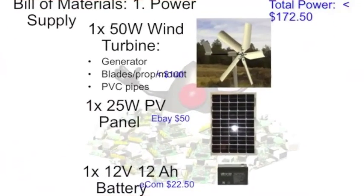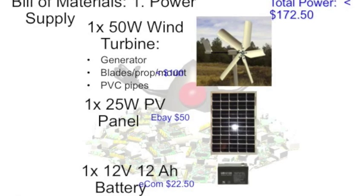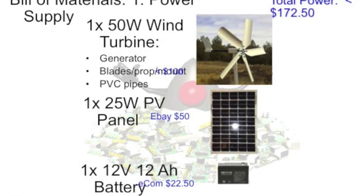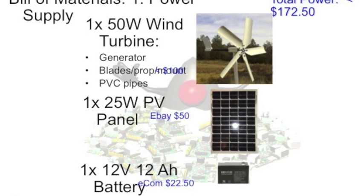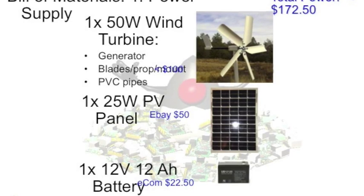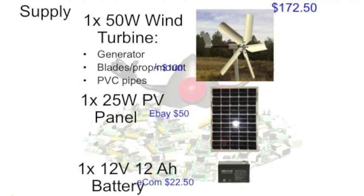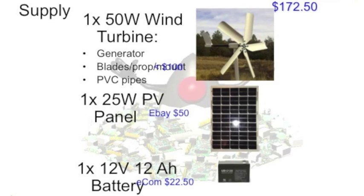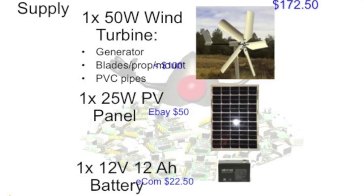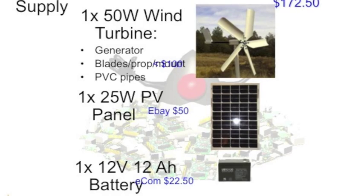Okay, here was what we started looking at bringing, again trying to shrink this down to make it portable. All of this is also very easy to get started with in terms of cost, because you can get started with very little money. You can spend a few bucks and start playing, and then spend a few more bucks and add in another piece. And yes, eventually it does add up. But even for a pretty comprehensive system, we didn't wind up spending that much money to put something together that will do something meaningful. So: a 50-watt wind turbine, a 25-watt photovoltaic panel, and a small 12-amp-hour battery.